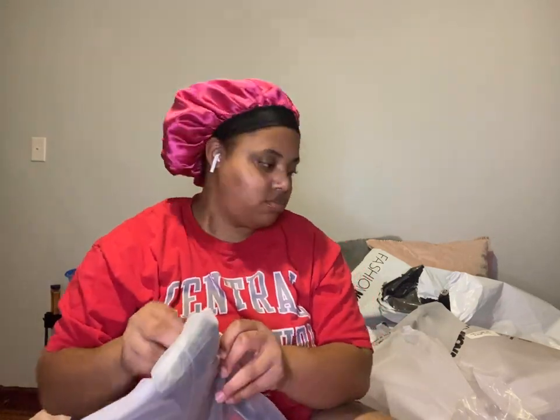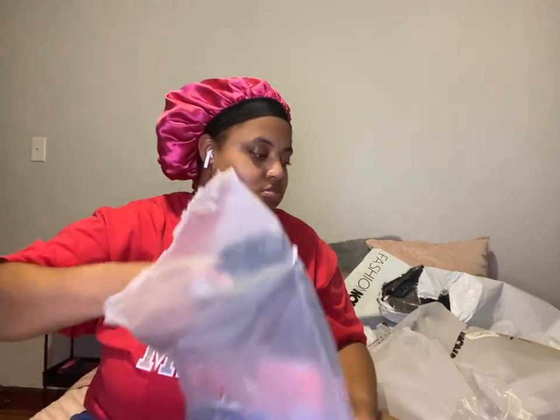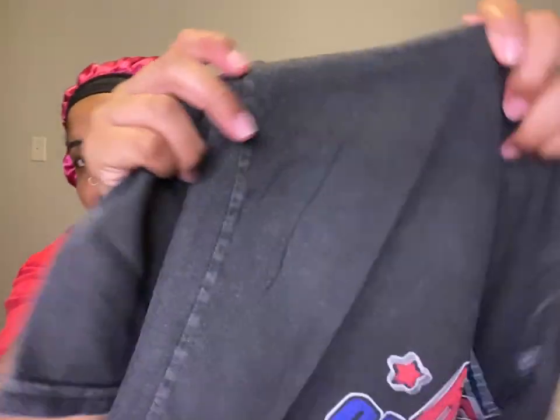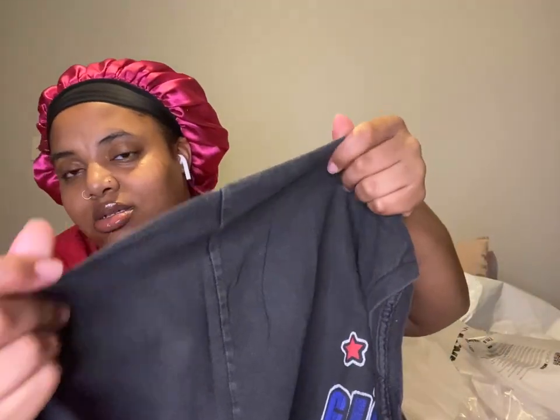And then this one is the original Harlem Globetrotters logo short sleeve. Believe it or not, y'all, this was like 19 items. I like this one because of the color. I don't know how to describe the color. This part of the shirt, I like it because of it. Did that make sense? It's like a gray or black, but not. This is what the shirt looks like.